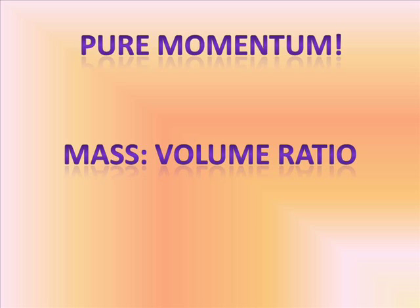According to these results, Kamal's momentum was greater than Matt's. This is because her velocity to mass ratio was greater, so she was traveling fast enough to generate a greater amount of pure momentum.